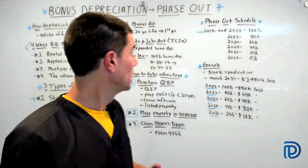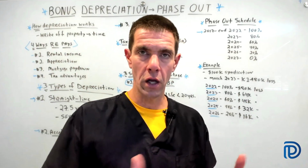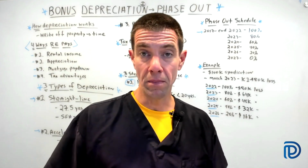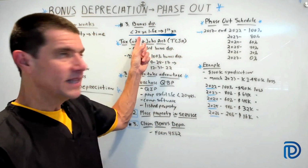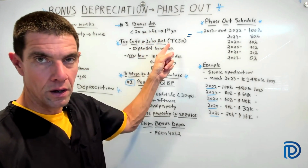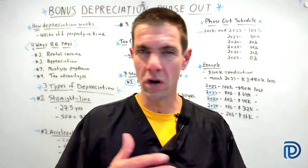And the third is bonus depreciation, which is pretty much what we're talking about today. This allows the taxpayer to front load the depreciation even more than the accelerated depreciation. By using this, investors and business owners are allowed to depreciate items with less than a 20-year life immediately. They can depreciate it immediately the first year when the property goes into service. How about that? Now, let's talk a little bit about the history of where this all came from.